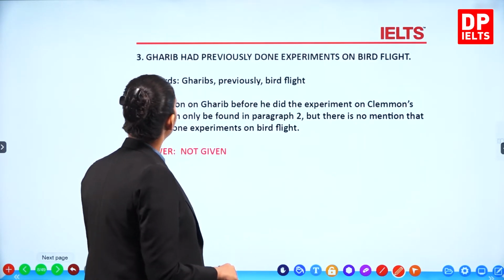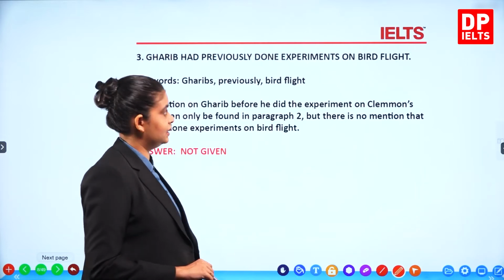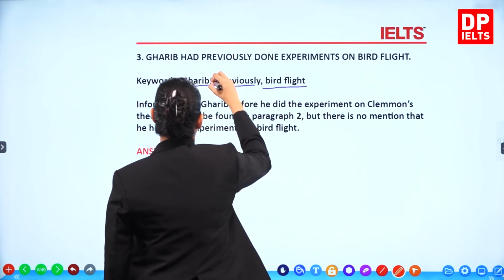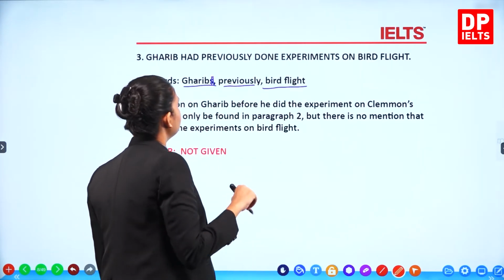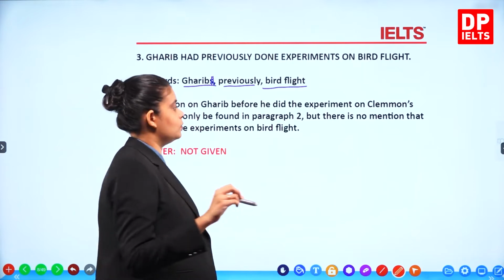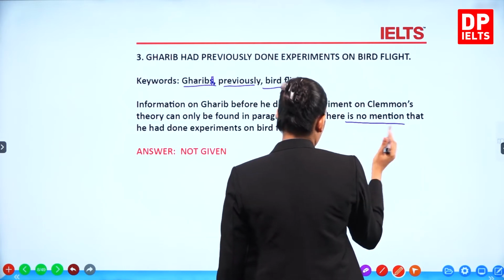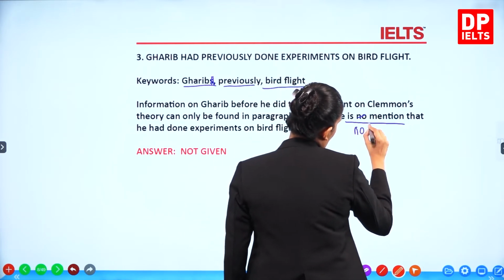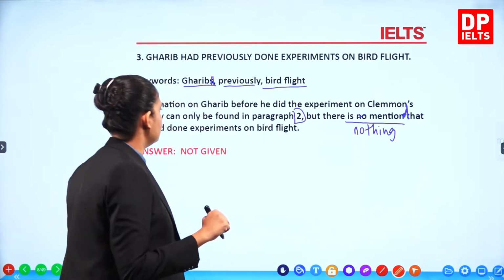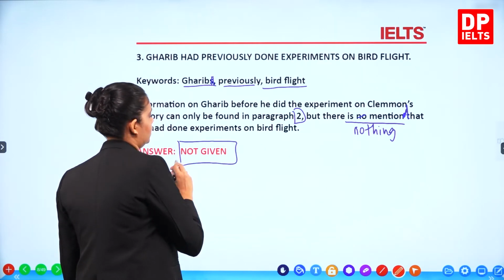Question number 3. Garib had previously done experiments on bird flight. So keywords, Garib, previously, bird flight. We should just have Garib, we don't need Garibs. Information on Garib before he did the experiment on Clement's theory can only be found in paragraph 2. But there is nothing mentioned that he had done experiments on bird flight. I didn't see anything, no keywords to be matched against, so the answer is not given.